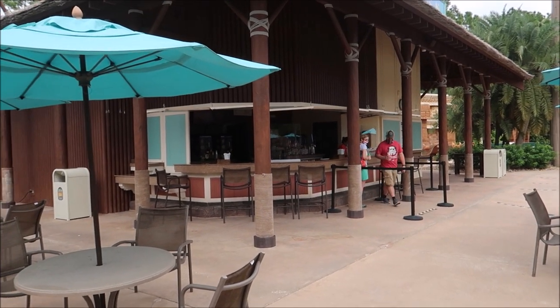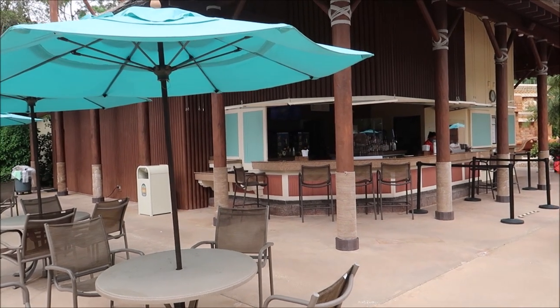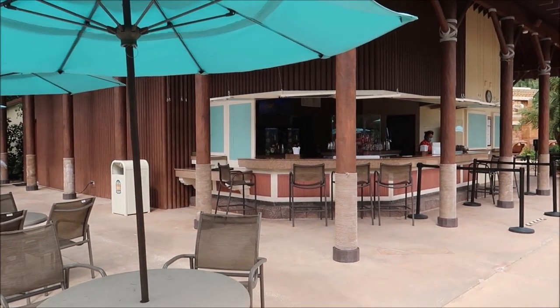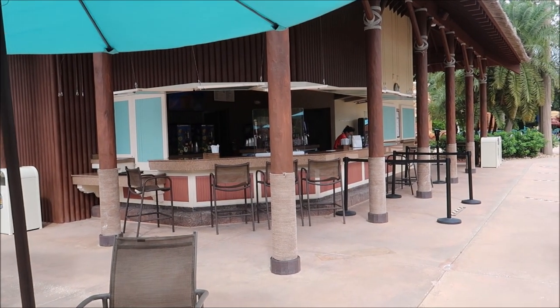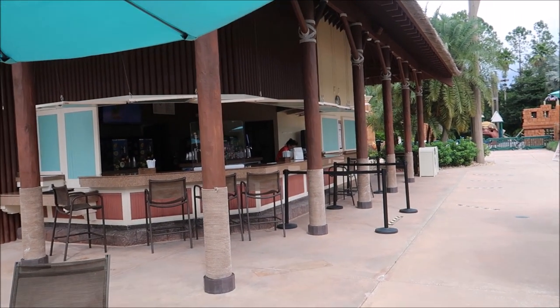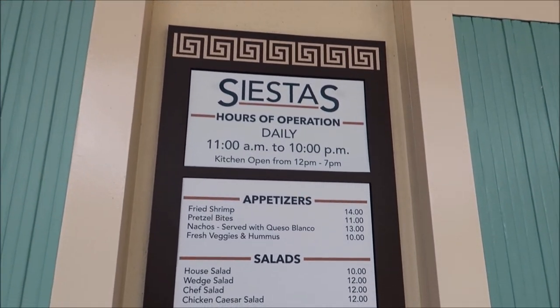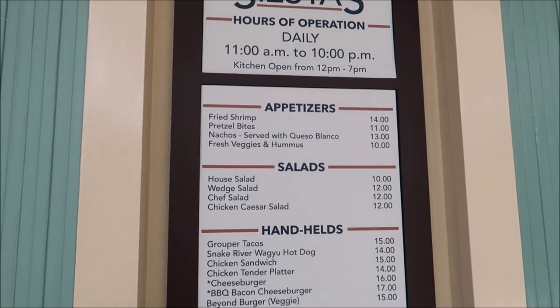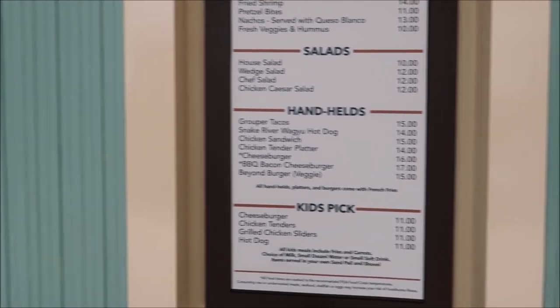You know, I always said that Coronado Springs has the most places where you can get drinks and food, and even with the restrictions now, they still have the most. That's unbelievable. I think you can even order food out here too. And yeah, they are still serving food out here. So you can get the fried shrimp and the pretzel bites and the chicken tenders and stuff like that. That's really good to know.